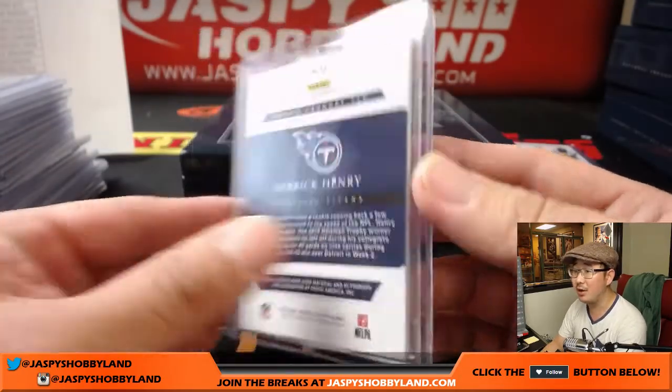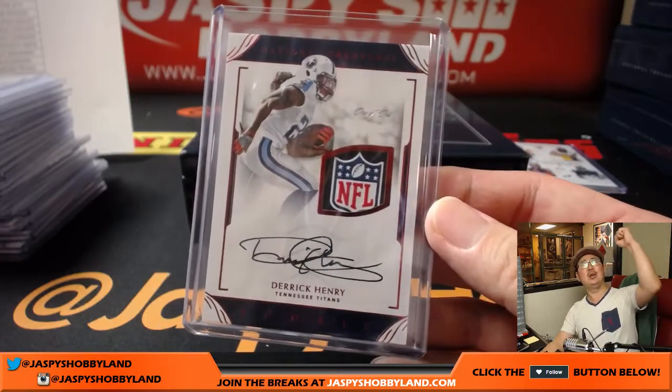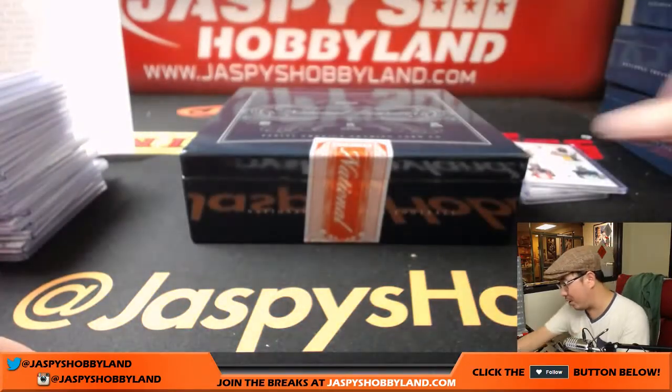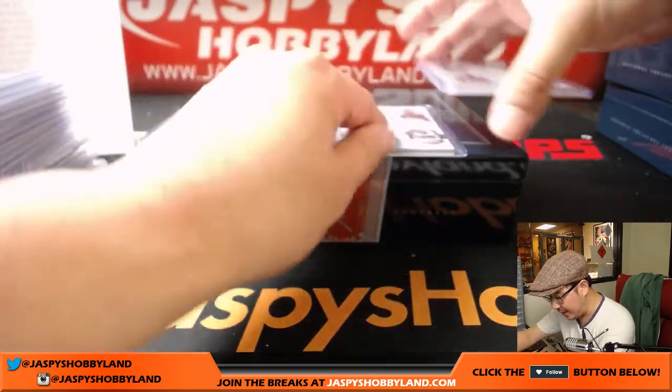That is strong. Everyone with me. All aboard the Big Hit Express. Nice way to end the break. Mike Evans and a Derrick Henry one of one. A few randomizers to do. Let's get to it. ASAP.